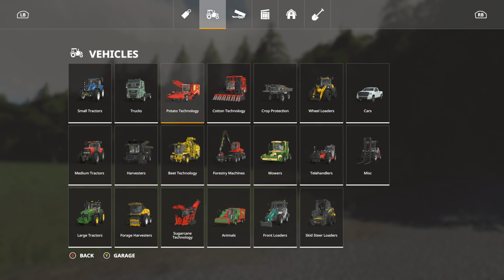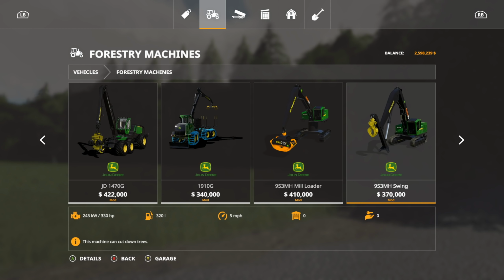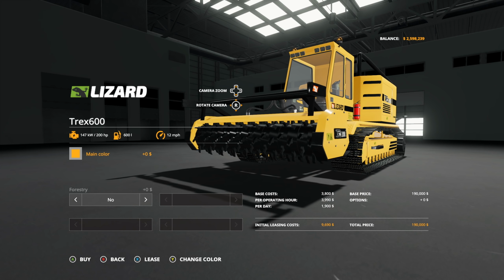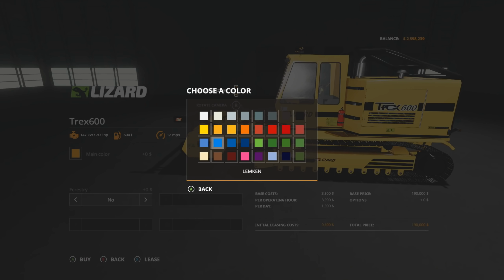First up, what am I going to use for this? I'm going to go into forestry machines, and we're going to get the Trex or the T-Rex. I don't even know what it is. What do you guys think it is? It says Trex, but I've looked on other sites, and it's like a T-Rex. I don't even know, man.